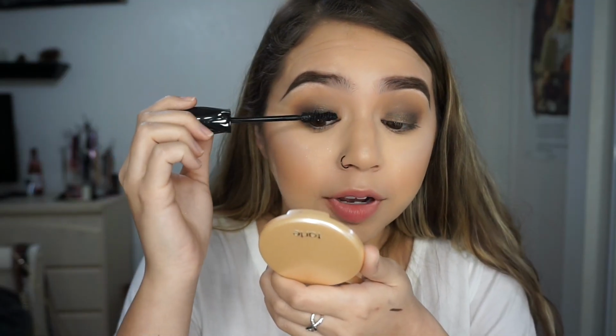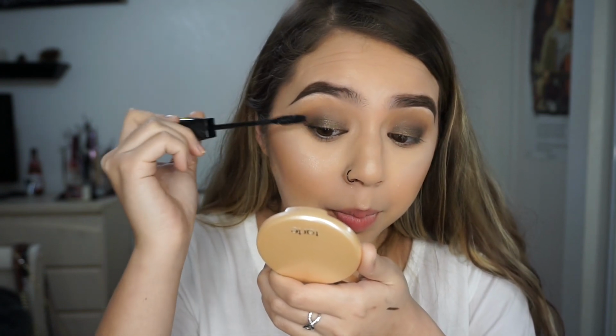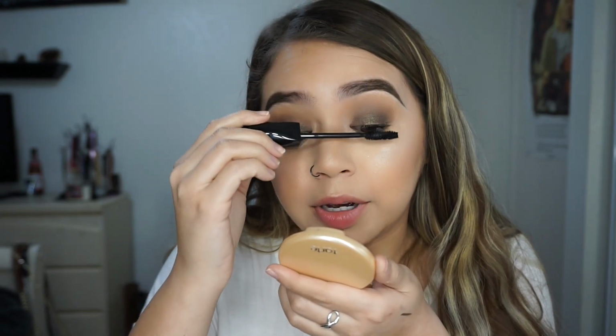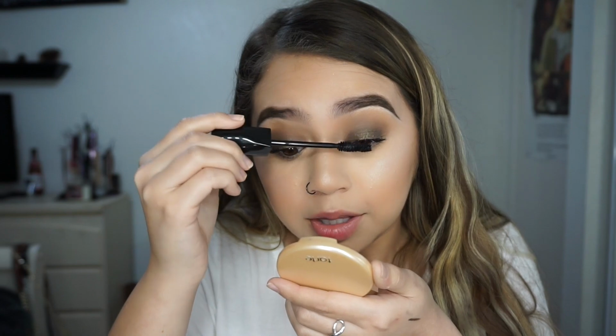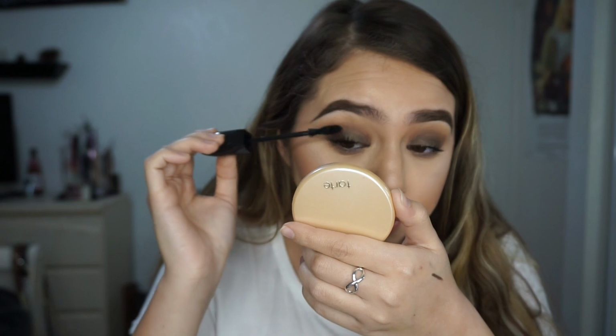I'm usually not a huge fan of any drugstore mascara, so wow, that actually made my lashes look pretty long. I really like that actually. I'm pleasantly surprised. It made my lashes look long and volumized, which is what I actually look for in a mascara. It does get a little clumpy because of this brush. I feel like the brush collects a lot of product on it. You can kind of brush away the clump. A second coat of that actually looks really nice.